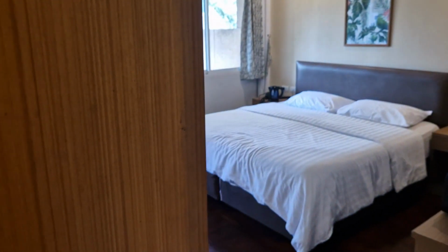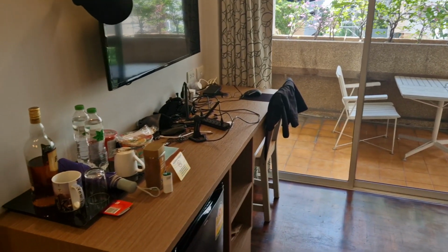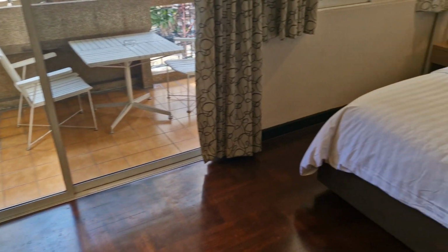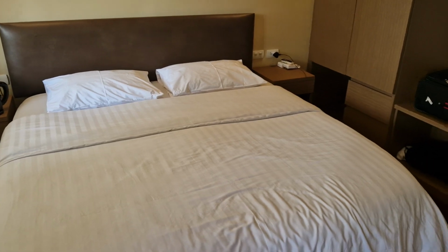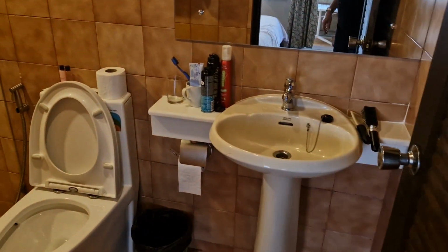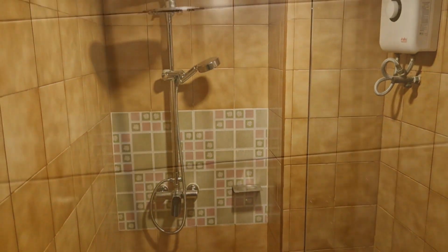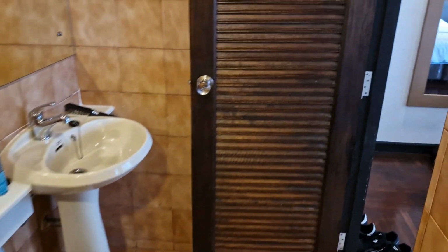Okay, so let's enter a typical guest room. This is my room, a little bit messy. I've got my things laying all over the place, as you can see. And the bed is probably one of the most comfortable mattresses I've ever slept on in my life. Coffee and tea making facilities. I did forget to film it, but there is a safe in the wardrobe. The bathroom's very clean. Looks slightly older now, but it's fine.